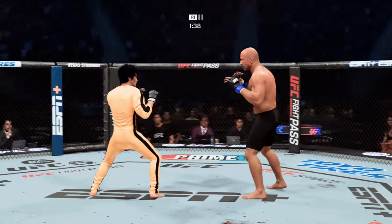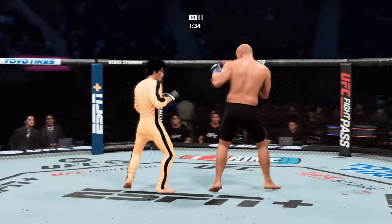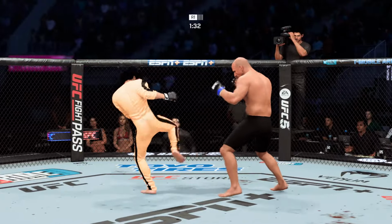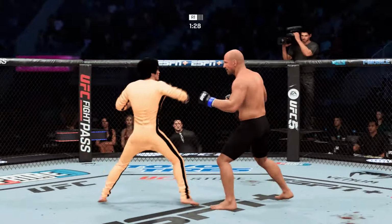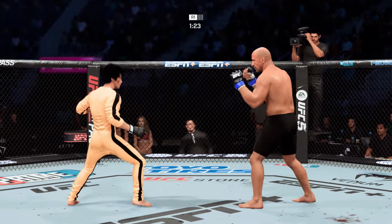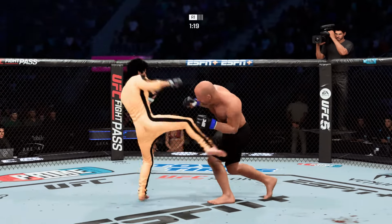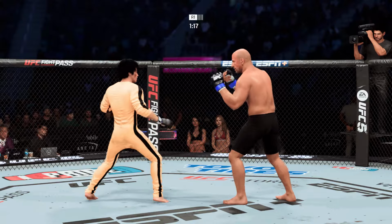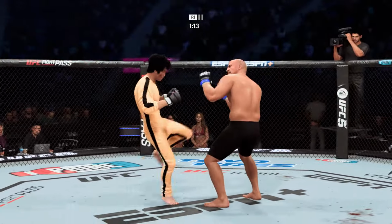Oh, nice straight. That'll work. Oh, looking to land the leg kick, but unable to find the target. Oh, nice right hand by the champ, yeah. Big power shot there. Ooh, another shot to the head. I mean, that right hand landed square.